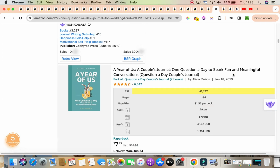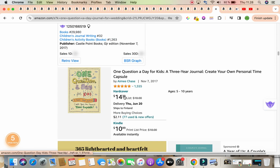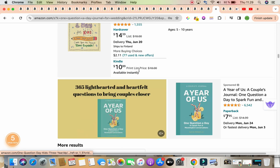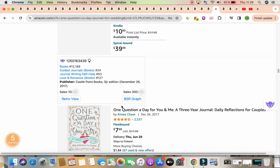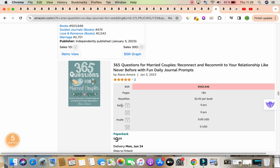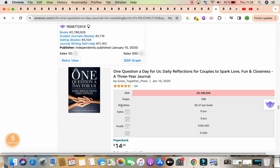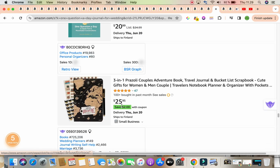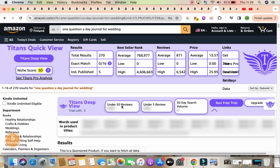Scrolling down, we've got a couple of books selling quite well under this keyword, with 3,237 as the bestseller, 18,000 our second book, our third book is 29,000. Next up, we've got 29,000 again for another book, 12,000 as well. We have also 77,000. Next, we've got a couple of other books that I noticed that were selling consistently as well, 19,000 for this one. So as you can see, great keyword to use and to utilize for the 7 slots.